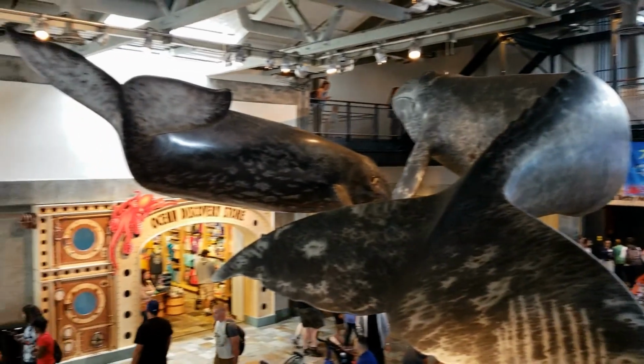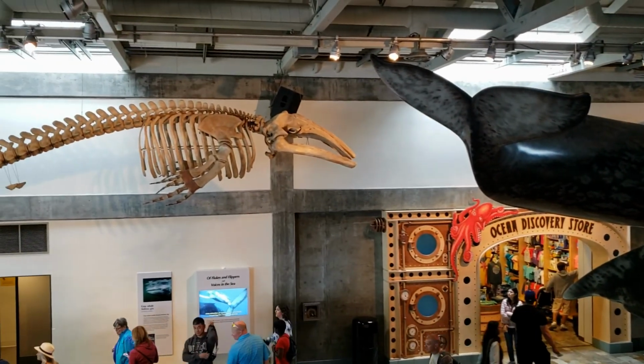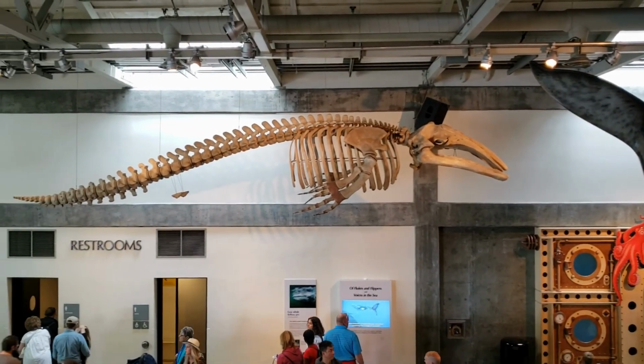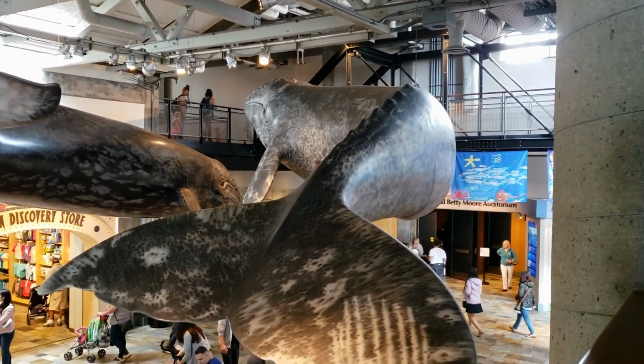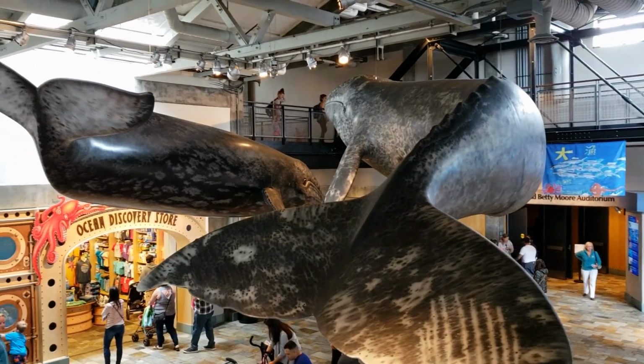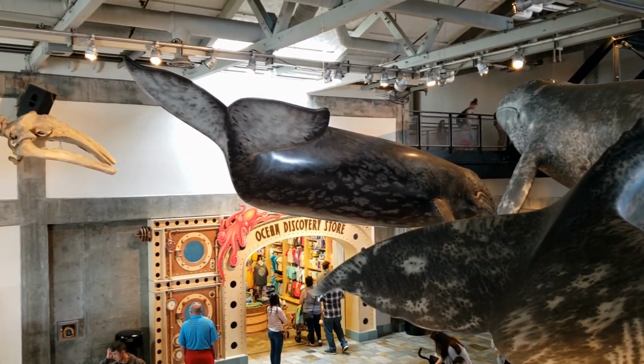This is an area up above where the sea otters are, and there's a cafe and restaurant below. They're all the way to the left. I think I captured the cafe, and then the restaurant is just on the next side. There's also some restrooms down there and another little gift shop.